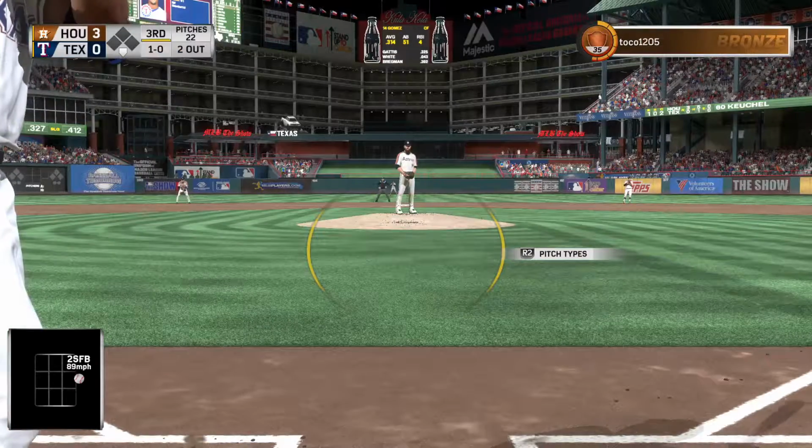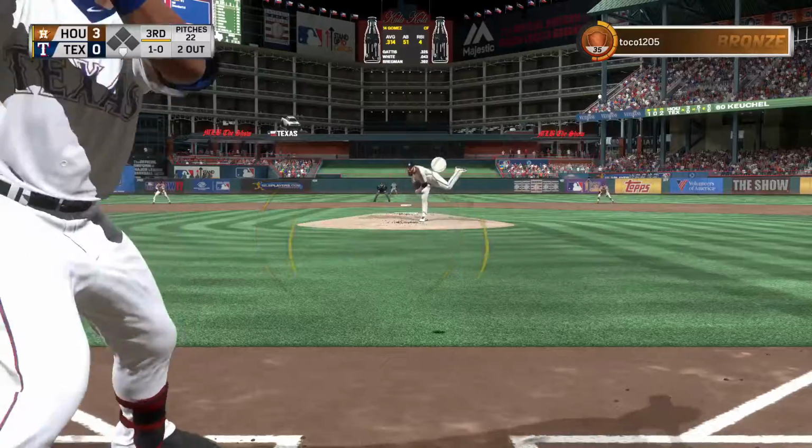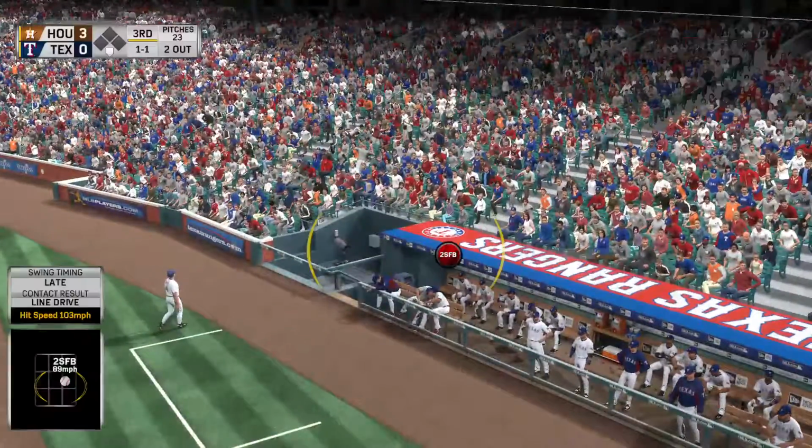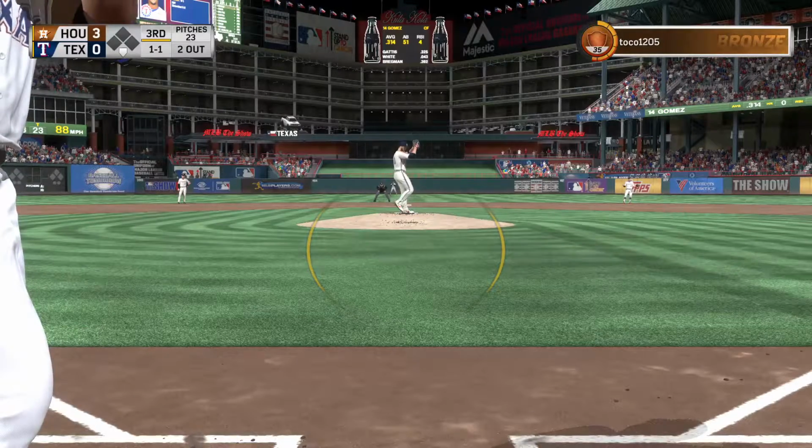Off the plate and away there. One ball, no strikes. With two outs, they're not playing him to bunt here, and he didn't show it there, but I wouldn't be surprised if he wasn't at least thinking about it. He handles the bat pretty well, and he can definitely run.